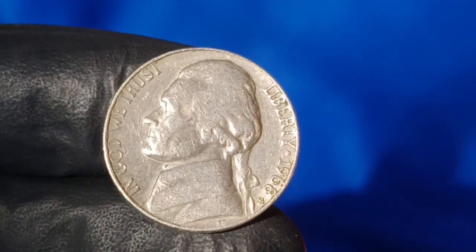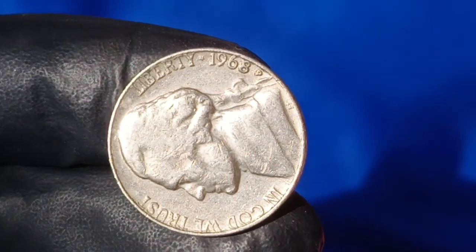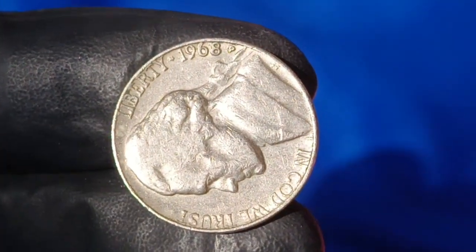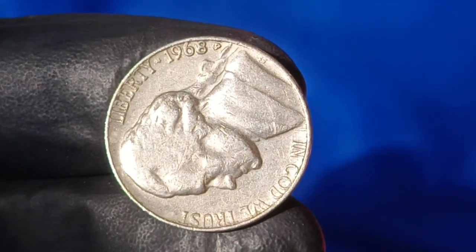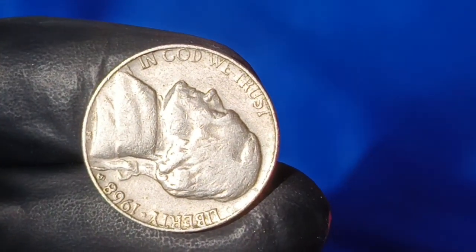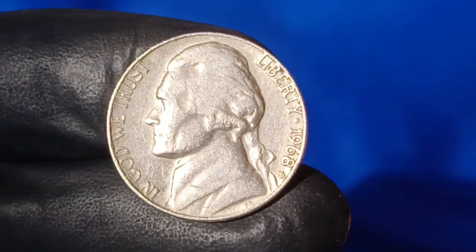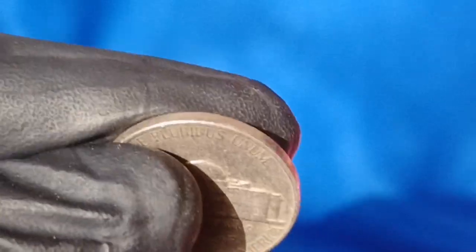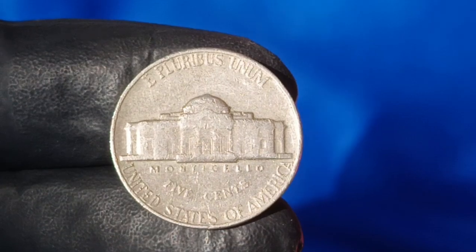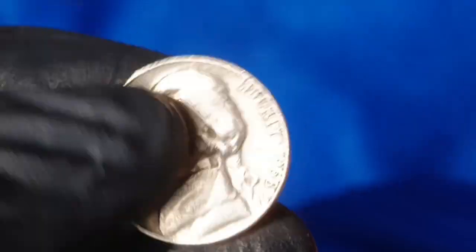Minting errors are mistakes made during coin production, ranging from minor blemishes to dramatic anomalies that create one-of-a-kind pieces. The 1968 D nickel, like other coins of its era, was susceptible to a variety of errors due to the U.S. Mint's high-volume production and the mechanical limitations of the time. One of the most sought-after errors is the double die, where the coin's design is struck twice with a slightly misaligned die, resulting in a visible doubling of letters, numbers, or other elements.